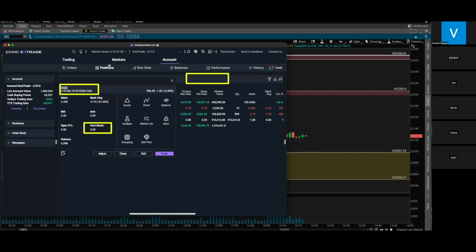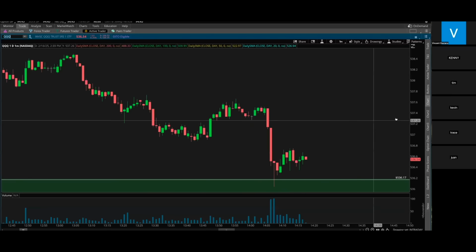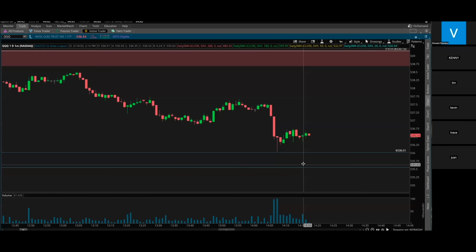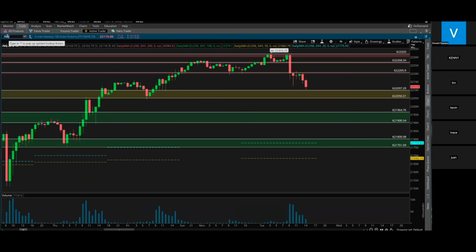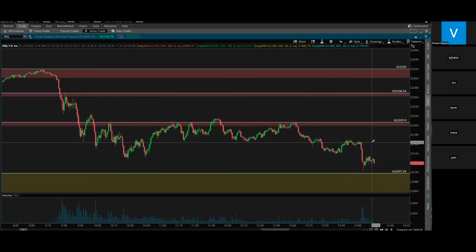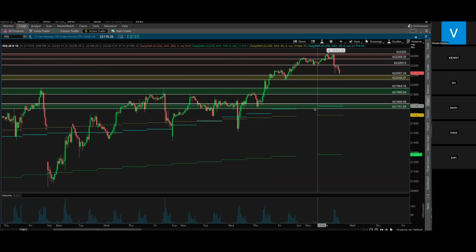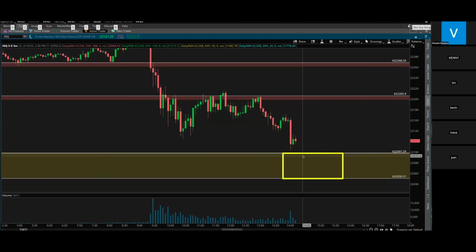Stop loss under, I'd say just under 536. Let's see if our golden zone holds up. I'm going to say, you know what, I'm going to give it the whole zone. Stop loss under 22,050 NASDAQ. I definitely want to hold it overnight because I think it could react sort of after hours or into tomorrow morning into that zone.